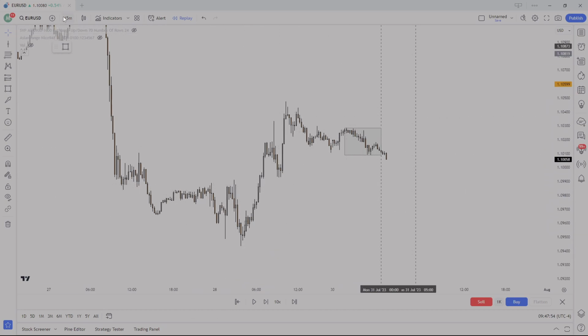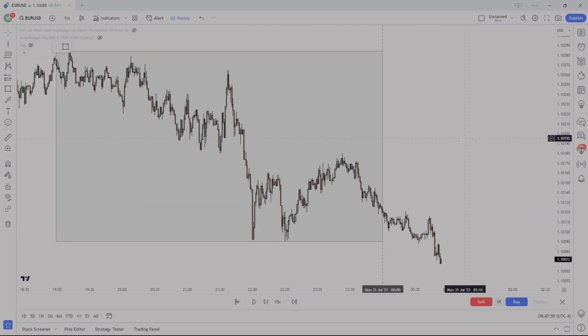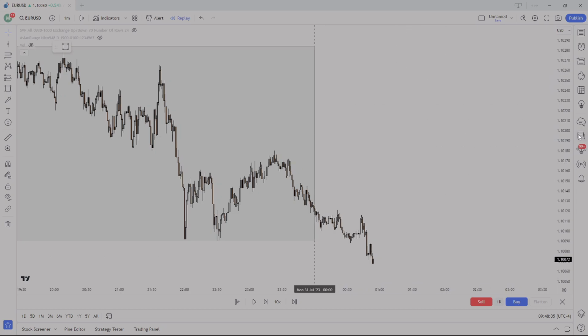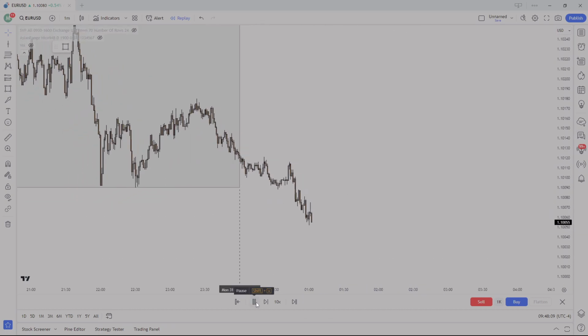And as you can see, this is in confluence. If we drop down to the 1 minute, we can see this is in confluence with our Judas swing, as we have taken out the Asian lows, which means we are long on EURUSD. We want to look for buys now. So we're going to wait for our market structure shift now.